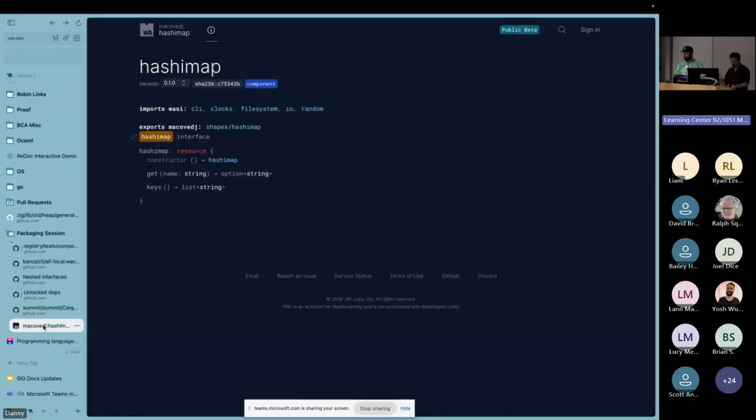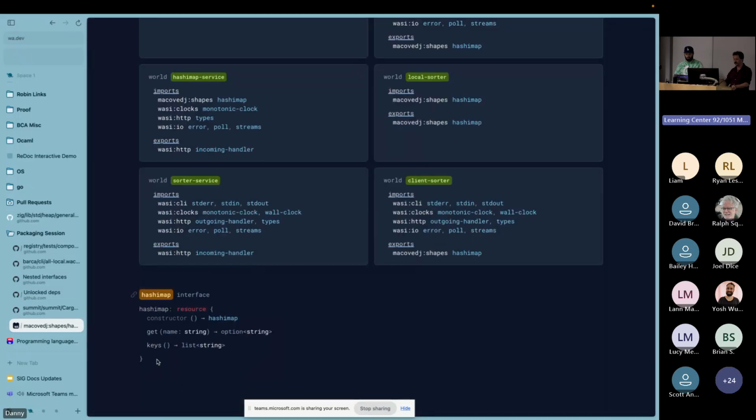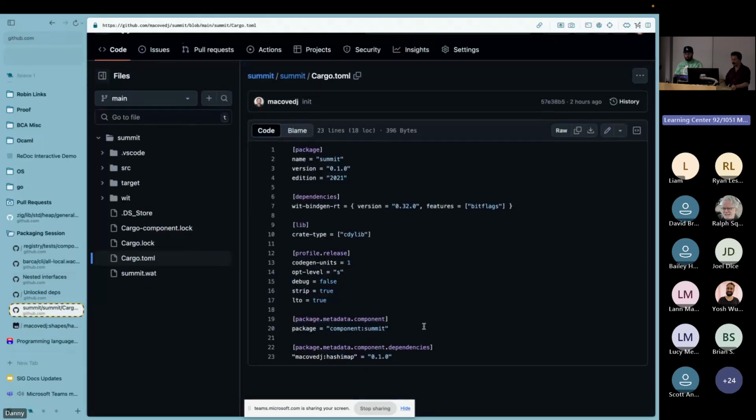And there are tools that already make things this way. I wanted to show an example of something you can depend on, which is a component that exports this interface defined in this WIT over here. Today, you can use cargo component add. I don't know how familiar everybody here is with cargo component, but you can have component dependencies, which are actually the default.